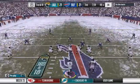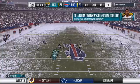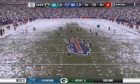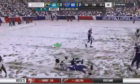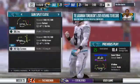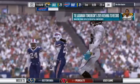Extra DB on the field for the Bills here on third down. Yeah, maybe thinking pass. On third and long, it's Bortles. And Robinson with a big catch. And he goes down, but not before getting this inside the 25. He's such a good route runner. Shows it there on third down. Very proficient and a good pass.